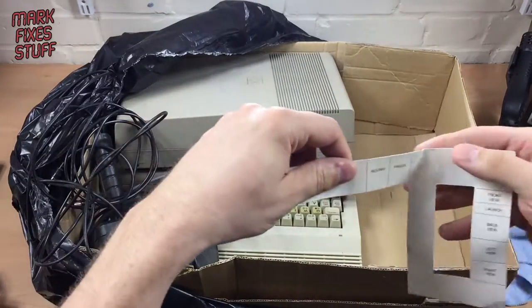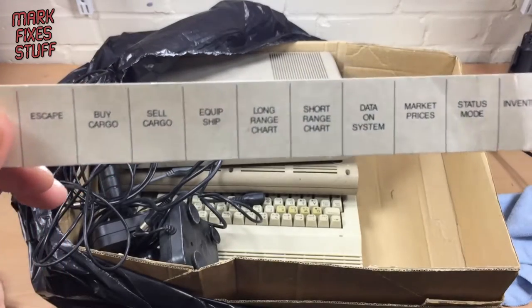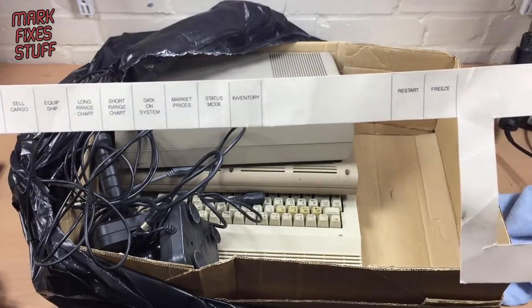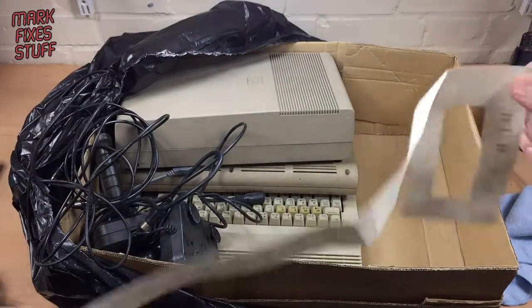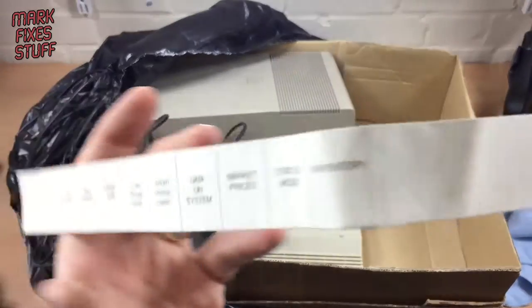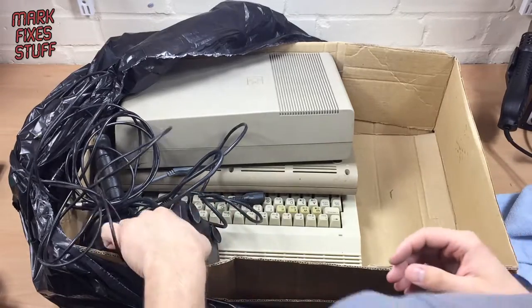What is this? Some kind of keyboard overlay. Escape, buy cargo, sell cargo, equip ship. Long range chart, short range chart, data on system, market prices, blah, blah. Some sort of trading game, front view launch. Don't know. I'm thinking Elite for some reason. Don't know though. Let's see if we can focus on that. Unless we find the answer in a moment.